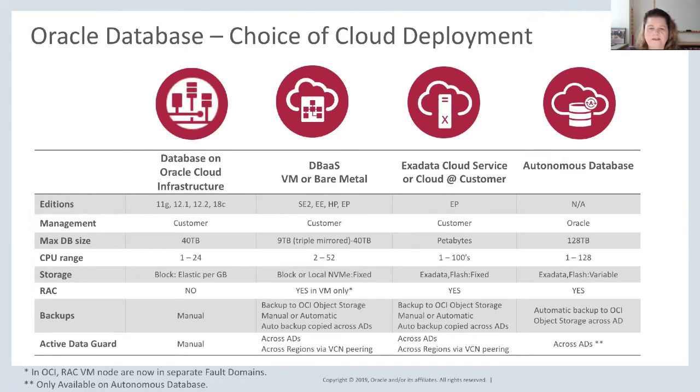Great. Thanks. I'm glad you mentioned that. The next deployment option is called DBAS, where you can run the database in a VM or bare metal. Starting with DBAS, you have a console when you go to cloud.oracle.com and sign in. On the console, you can select whether you want a VM or a bare metal option to deploy your database in. Then the console helps guide you on the shape, how much CPU and how much storage you want. You can deploy Standard Edition, Enterprise Edition, High Performance, or Extreme Performance as well.